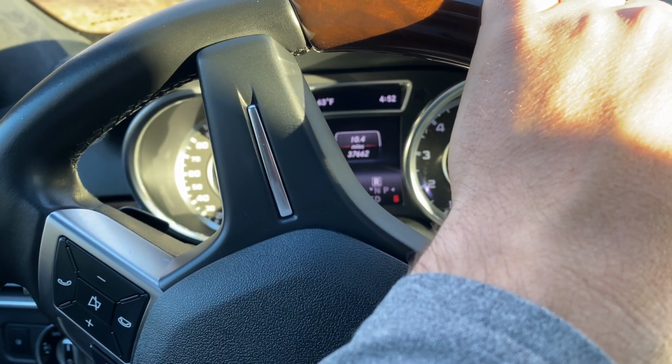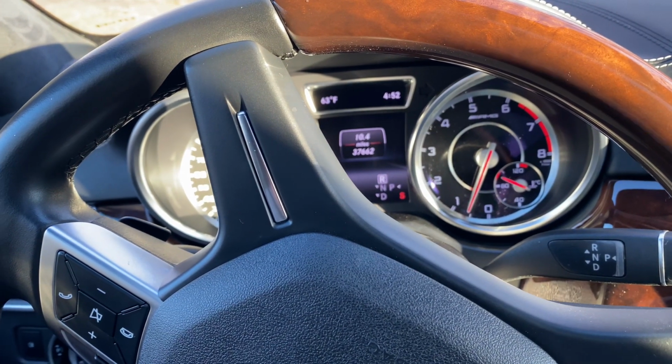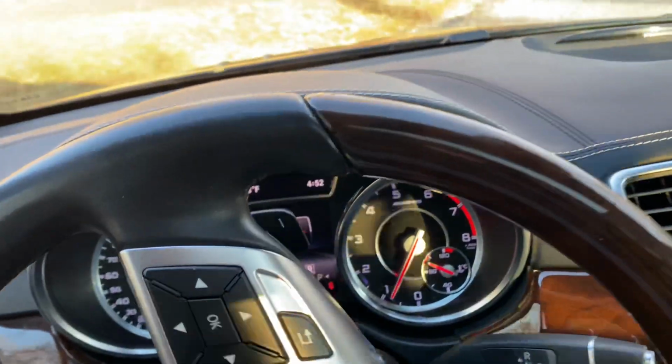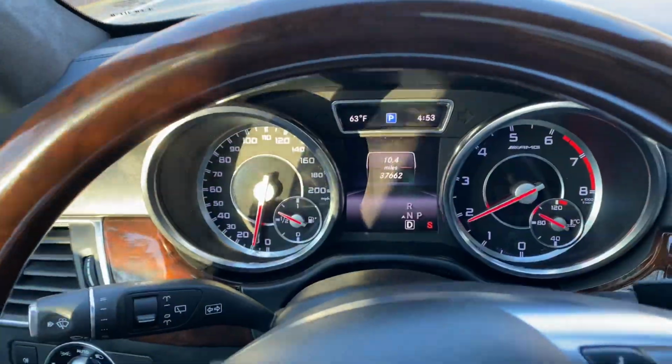That's where we'll have all the service records listed for this thing. And like I said, at 37,000 miles on, what is it, a 15 model? Probably the lowest mileage GL63 that's out there. On top of that, just incredibly well serviced, clean as can be, and an absolutely turnkey truck.